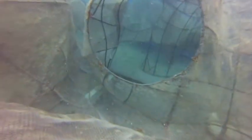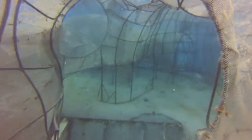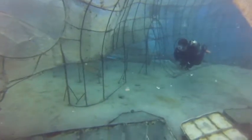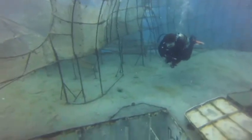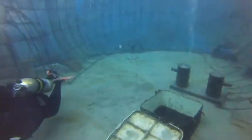Now, as you'll see here, it really looks strange. I could see a future Alien movie being filmed in this. But it's really not too bad, and it's designed for swim-throughs. So, in fact, let's do a swim-through. These are very wide gaps into the system, probably 5 or 6 feet wide. And you can see one of the other divers, Linda, coming towards us, diving very well, in fact. Excellent buoyancy. And you can slide right on through.